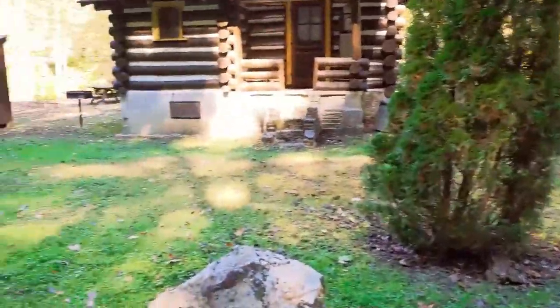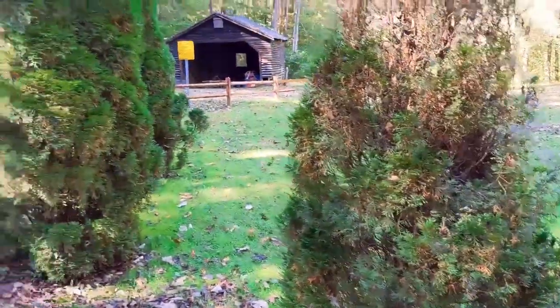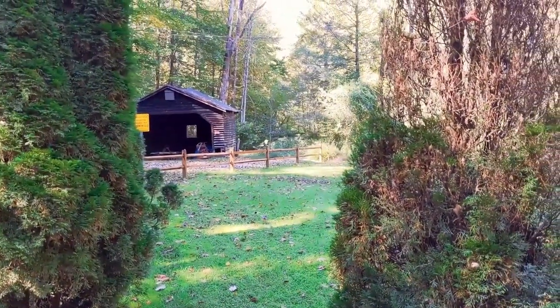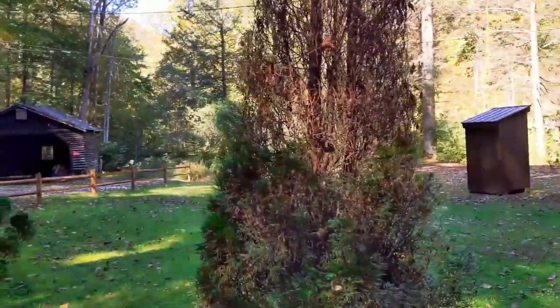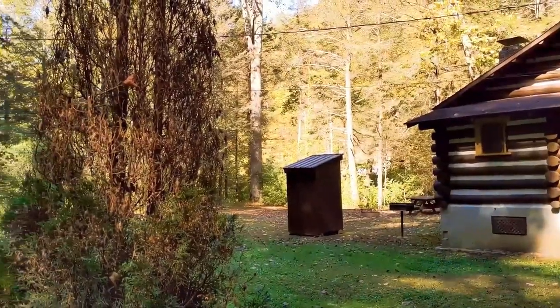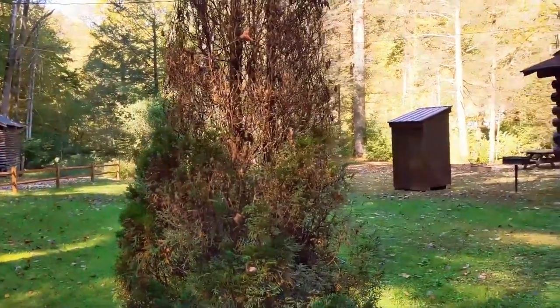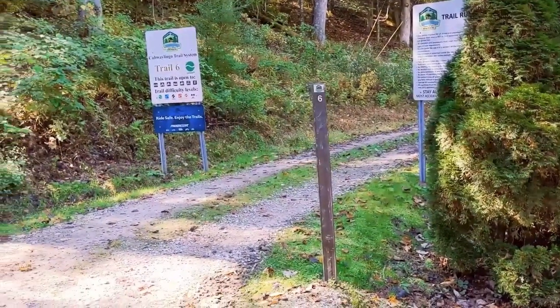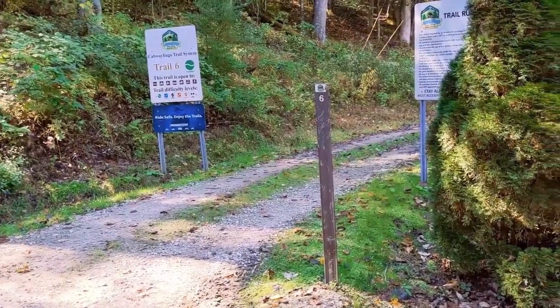But this one right here, this is new. When I stayed over here, there was a little path you could walk down the side of the creek bank. Cabin 13 is over there, it's supposedly haunted, a cool one up on a hill. But since they added the Cabwaylingo Trail System, Trail 6 comes right into here, where the cabins are.